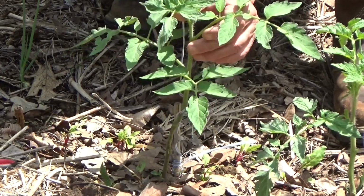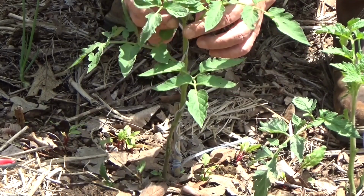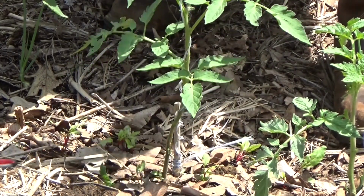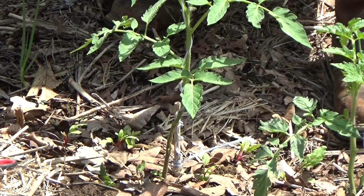You go to the next level. Lift the leaf. Lift the leaf. You just do that until you run out of tomato. Then as this grows, we'll continue to wrap it up. This will support it. This kind of trellis is a game changer.